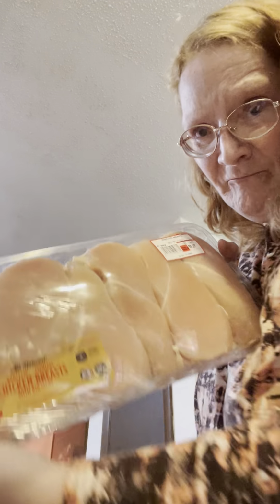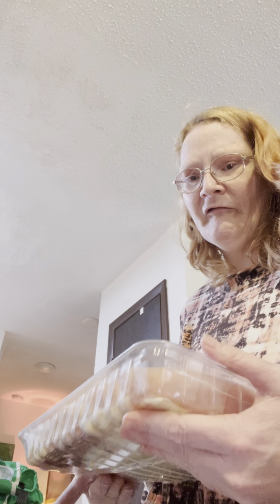Now, 1 pack of this does me all month. It's chicken breast, boneless, skinless. 6 breasts, and they're very good size. So I can cut them in half and then have 2 chicken breasts per meal. That's 12 chicken breasts. So I will divide this and wrap it and then put it in Ziplocs, freezer bags. So that'll get divided.